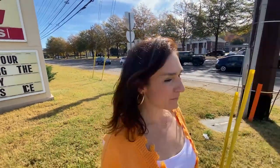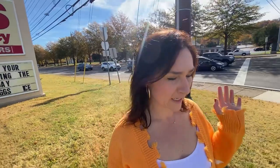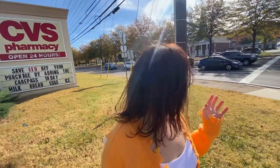So where we are right now is Cedar Springs area, and we call it Cedar Springs area because behind me is Cedar Springs Presbyterian, and it's Presbyterian, right? Yeah, it is Presbyterian. I couldn't remember. Okay, so that is a popular church in the area. It's a big church, and they also do a preschool and stuff like that.